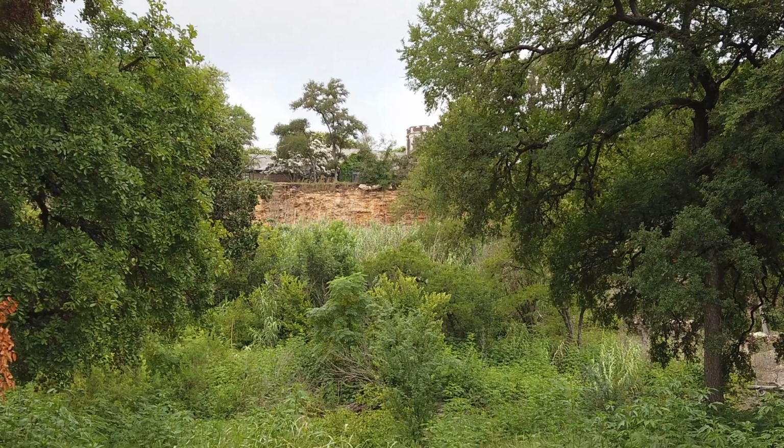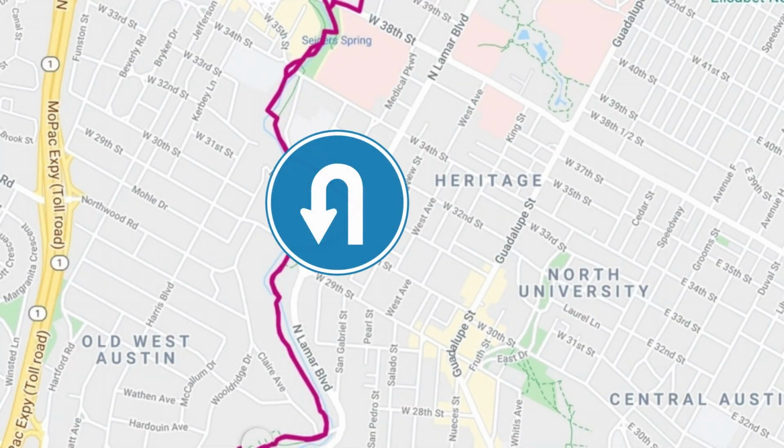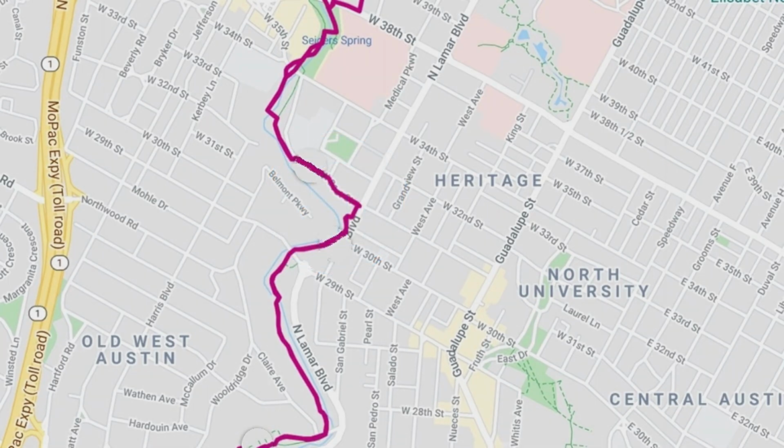A few years ago, a portion of this cliff collapsed. When it did, it destroyed a portion of the Pease Park Trail. Due to disputes between the property owners and the city, the trail was never repaired, so now we have to make a short detour and run along the sidewalk. At just over 1.5 miles, we turned around and headed back toward the park entrance at Kingsbury Commons.